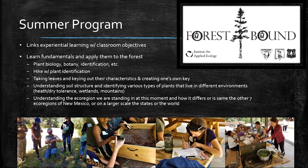But as Sarah offered before, you are welcome to come as volunteers, if you just want to come and experience the curriculum and the way we teach it for a day, and then see how it works. That would be a great time to do it during this forest-bound program. And once we talk about the Native Plant Society, I'm actually going to show you the link of where the information for the summer program is.